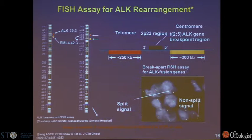The test is a FISH assay for ALK rearrangement. In order to be considered positive, you have to have rearrangements detected in 15% or greater of the cells, and you're looking for the split signal represented there versus the non-split signal. There are some technical aspects of this test, where sometimes the test will come back positive or negative depending on the percentage of tumor cells that you have.